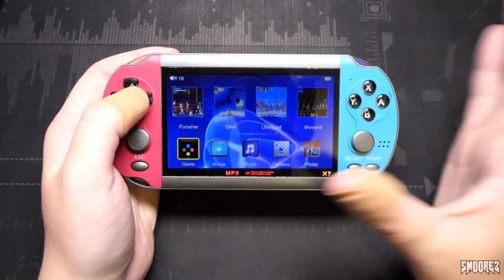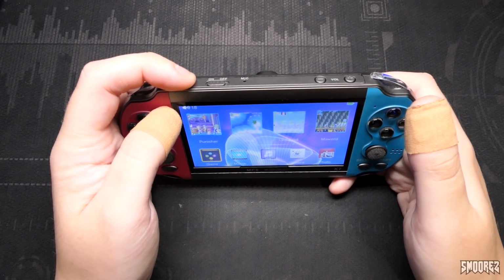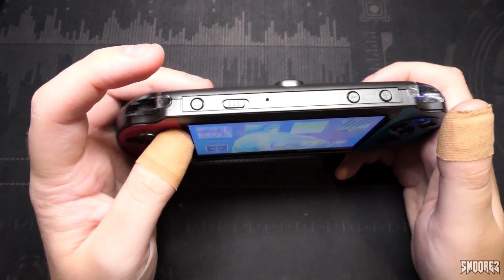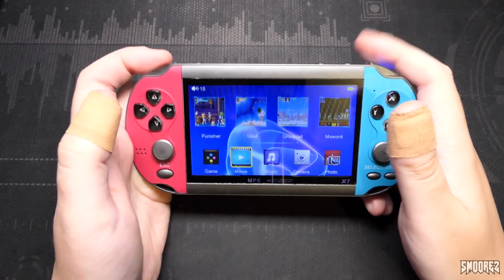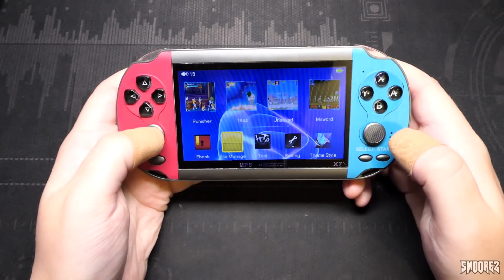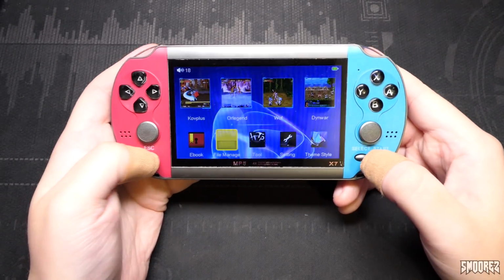Obviously, I'm going to leave games till later on. So let's go through the general functionality of this device first. The on button itself doesn't actually do anything. The on and off switch is there, and the on button just serves no purpose. The shoulder buttons can be used to navigate left and right. The analog stick can be used to... Yep, it's good. See? Select and start don't do anything at the moment, and escape doesn't do anything.